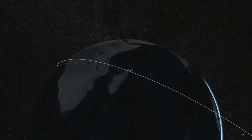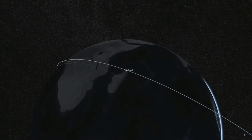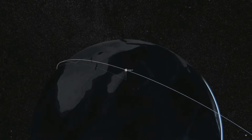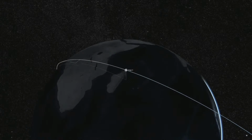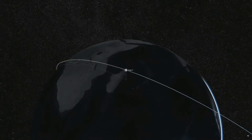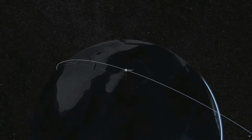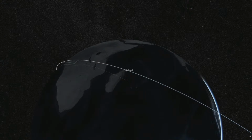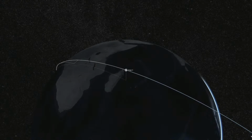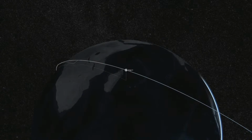Let's get back to the live trajectory. Acquisition of signal, Maldives. There we go, we have acquisition of signal.